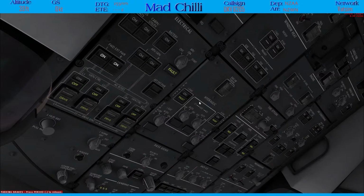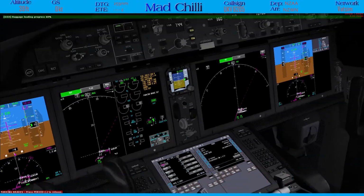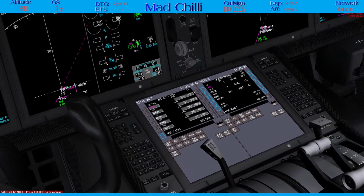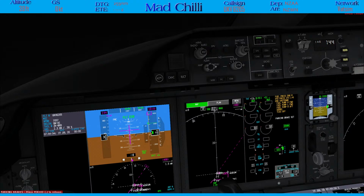We can get the APU fired up, and we can get the nav lights on. This is going to progress page 285 miles, so a little bit further than... No, actually, 20 miles less than planned. 6203 is holding Alpha 9. Not bad. 6203. He didn't actually give us an initial climb, weirdly.